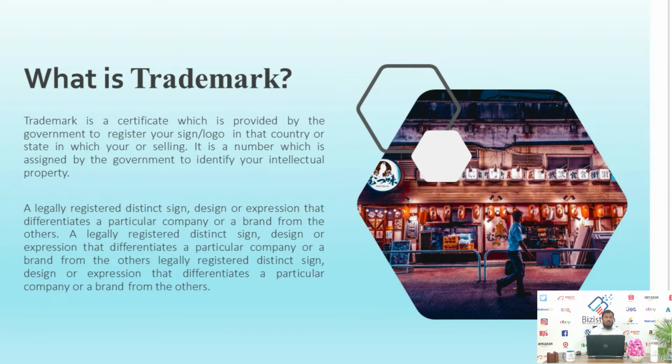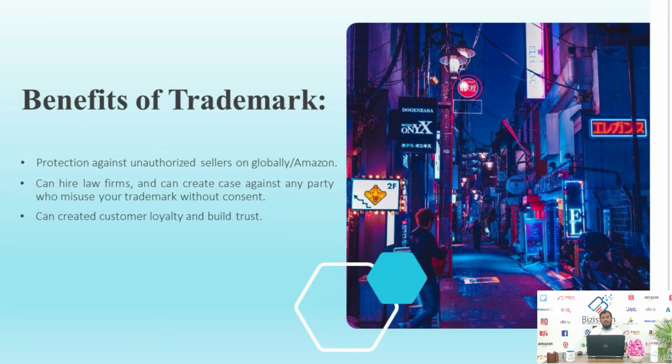So the next question is, what are the benefits of trademark? The main benefit of trademark is it protects you from unauthorized sellers. And if we ask why trademark is important, if you have a registered trademark and you are building brand identity, brand awareness, and customer loyalty with a mark, then none other than you can use that mark to sell their goods.